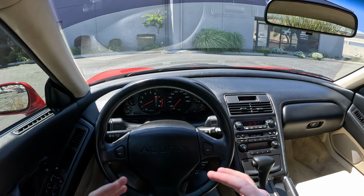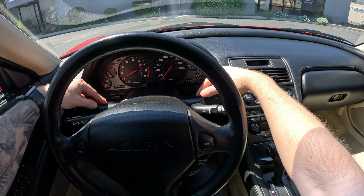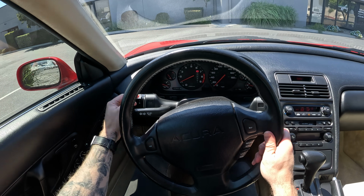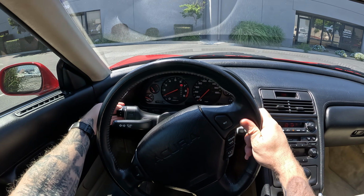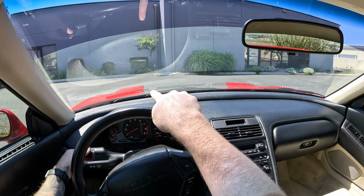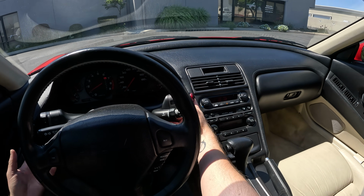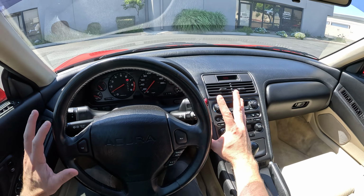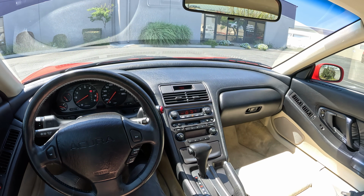One thing I did notice when I first got into an NSX is these weird things behind the steering wheel. This has your blinker and all that kind of stuff attached to it. Cruise control, your flip up headlights, as you can see those things just flip up. Emergency, all this stuff. It's kind of like this weird chunky thing. I don't know, it's just a little unique. Windshield wiper controls, things like that.